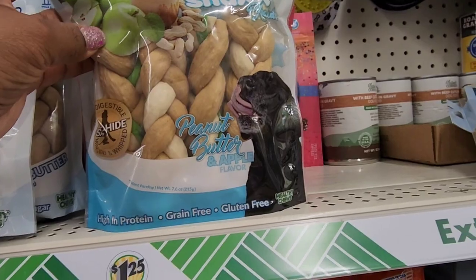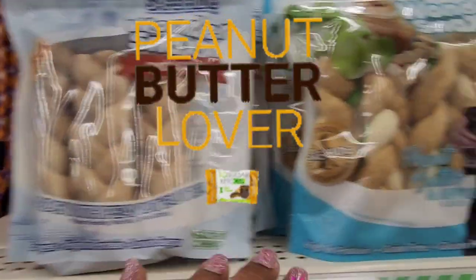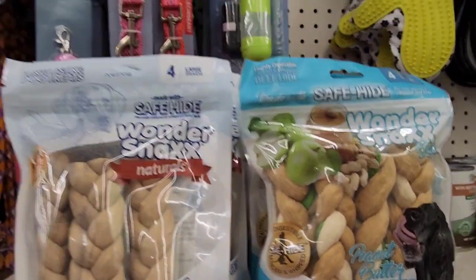This is really, really nice. This one has apple in it, peanut butter and apple. Oh, wow. This is only peanut butter. This is peanut butter and apple. Oh, wow. Look at the packaging. Really, really cute. Grain-free, gluten-free. Right up the doggy's alley.